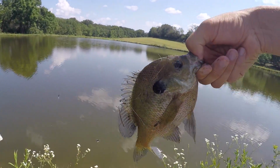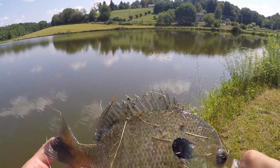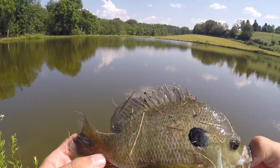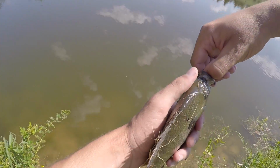I could literally lip it. Like, this thing is huge. That is so awesome. So we got this guy on the minnow that we trapped in the water bottle trap, and we trapped him with the dog food. So technically, we did catch this guy on the dog food. Just a comparison, that is my hand. This thing is pretty big. So let's let this guy go.